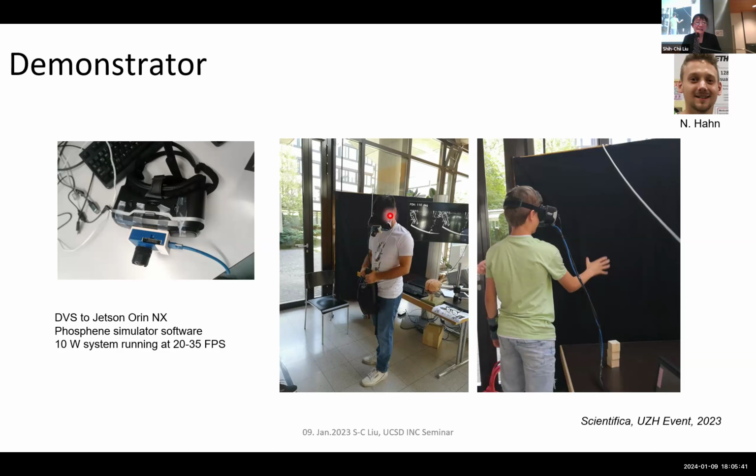And so here you can see Rui, one of our students, wearing the VR display, and the Jetson is sitting in the little backpack along with the battery. During this Scientifica event, a public event where the public who want to learn about all the scientific research going on at the university could come, we had people try things like stacking up blocks with the output from this phosphene display, or even trying to catch a rope swinging by, just to let them experience what it feels like when you get such a visual input.